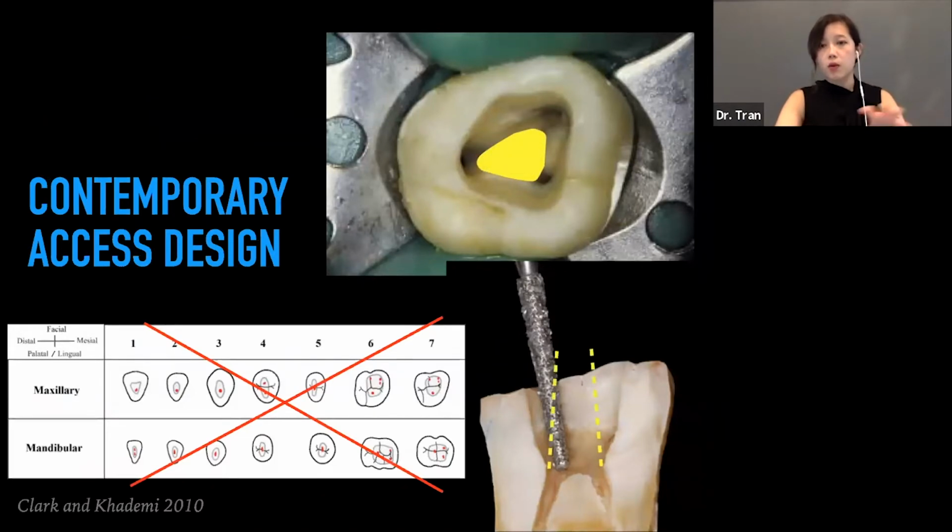So we can see in this more close-up diagram that the access itself is much more centralized. That's because we know that the canals develop from the middle out. That makes sense. The pulp tissue develops the tooth structure from the inside out. So the pulp tissue itself is going to be centered in the tooth, centered specifically in the CEJ, because it's going to develop radially. And because it's centralized, we can then preserve much more coronal tooth structure by making a different type of access, more of this inverse funnel shape.